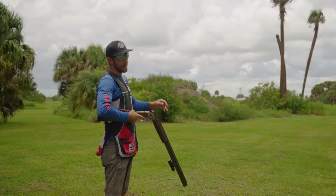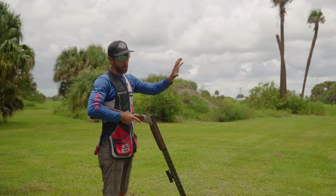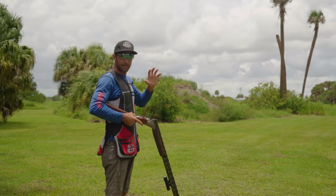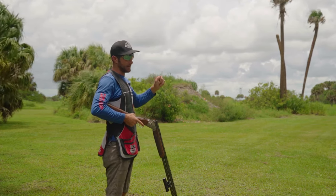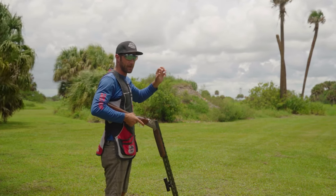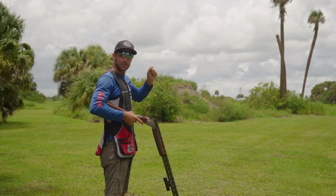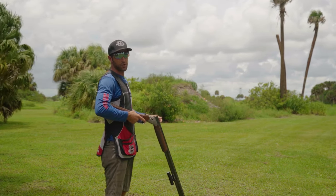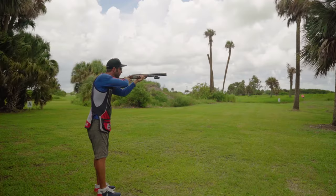What happens if I allow myself to look too far in on this target and don't get a good visual pickup? It's just gonna be a very bobbled connection, all right? Like I said, I'm gonna see it, I'm gonna try to move on that flash, but I'm gonna lose sight of it, so my hands aren't gonna be able to make a very efficient move to the bird. So we'll show you what that looks like on the ShotKam. Pull.